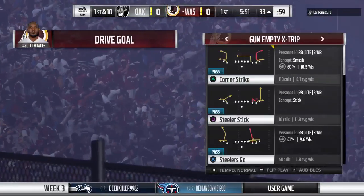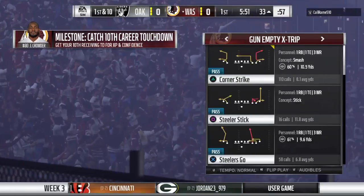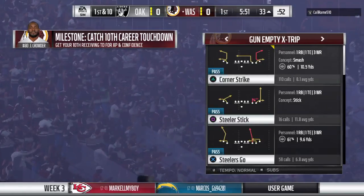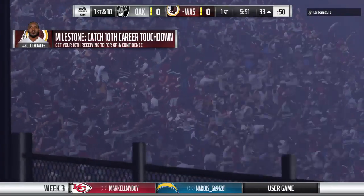Tack on 15 more for the face mask, and that becomes a huge play. Big pass gets caught on you. You're doing everything possible to get him on the ground, and sometimes you end up grabbing the face mask.